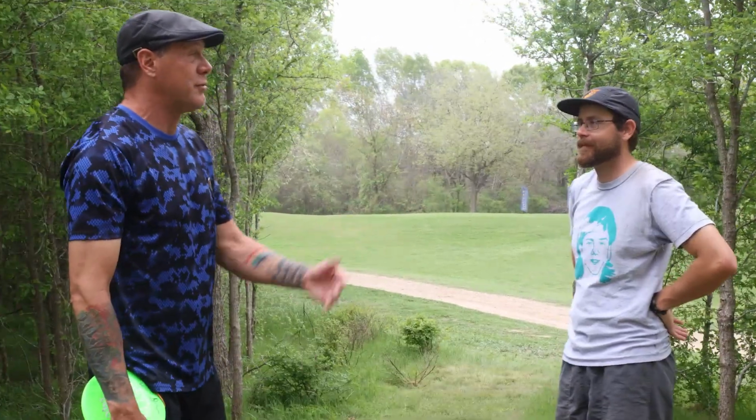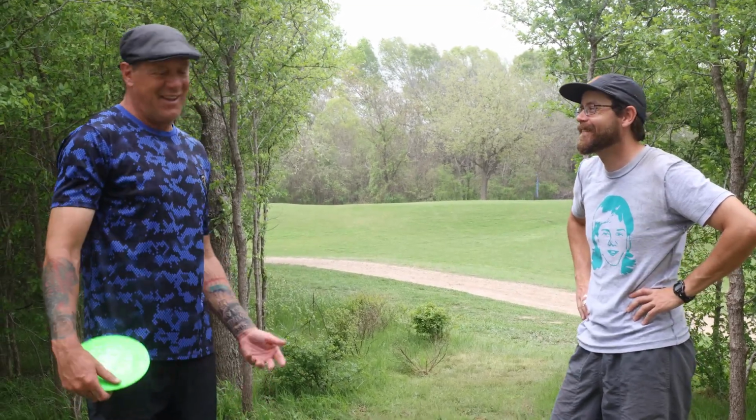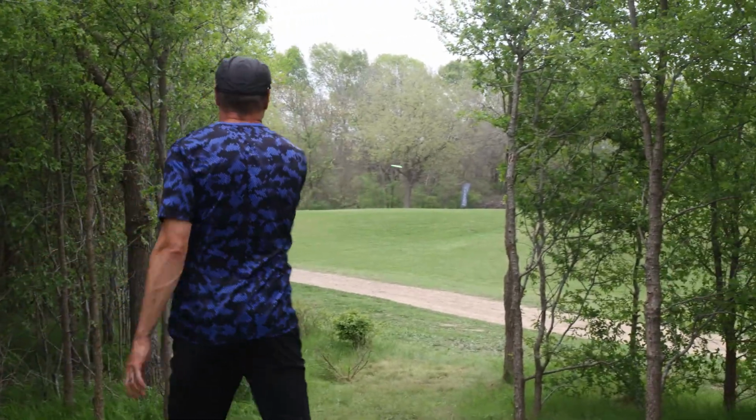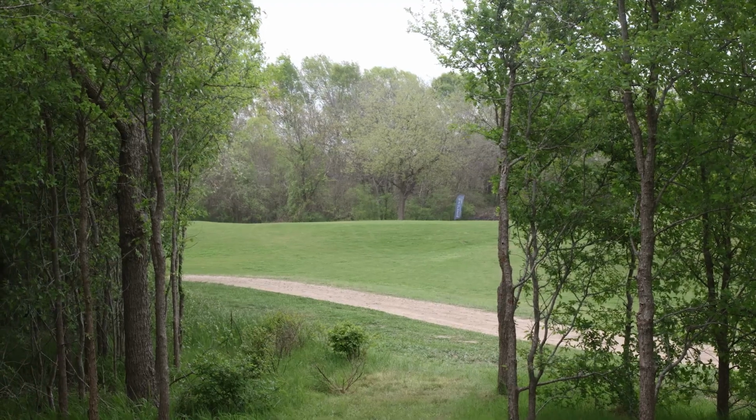Look, I do the same thing. I throw backhand sometimes, or throw sidearm sometimes, where they're like, isn't that a backhand hole? My answer is yes. What's your point? So, no, I get it. No, cool, man. Let's see it. Oh, that helped.